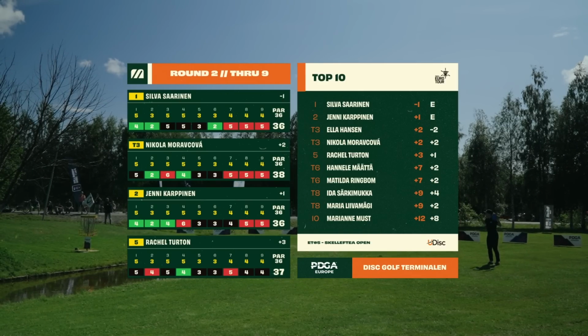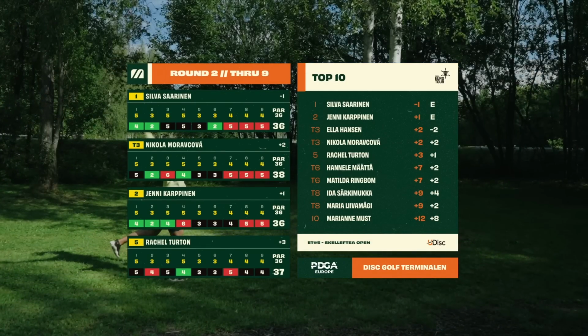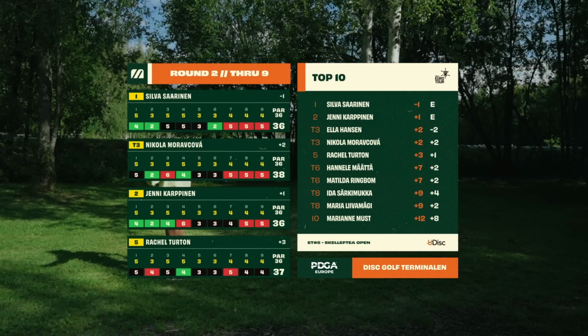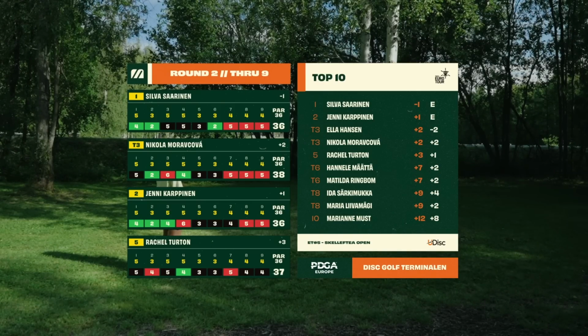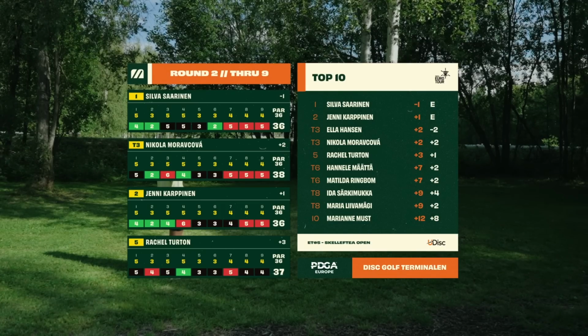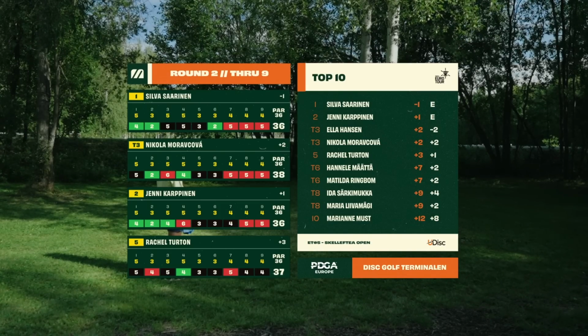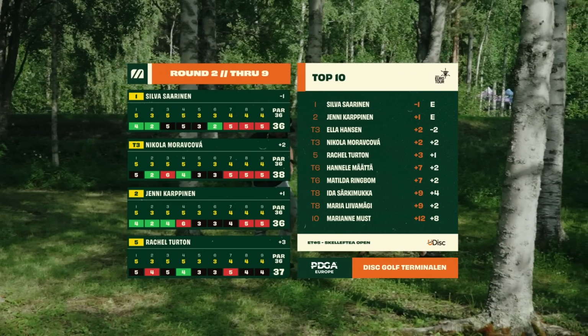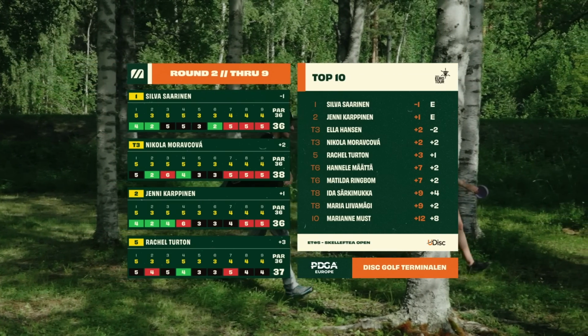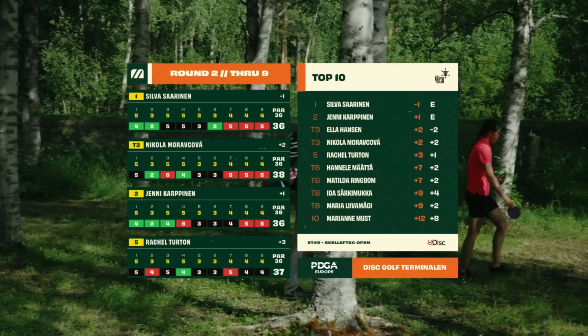See here the overall standings. Silva still maintaining her lead with a round of even so far, and Jenni right behind her in second place. We see tied in third Ella Hansen, competitor from the USA, coming over here to compete in Europe, tied with Nikola in third place, with Rachel sliding to 5th. An exciting battle as round 2 begins to heat up.